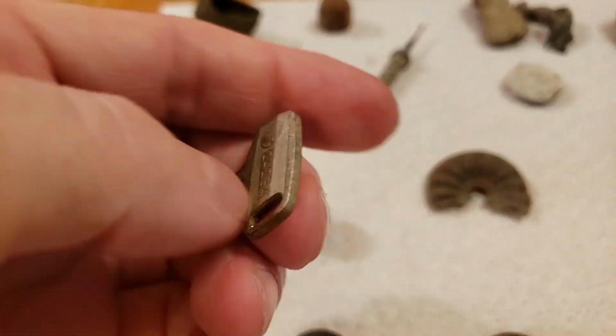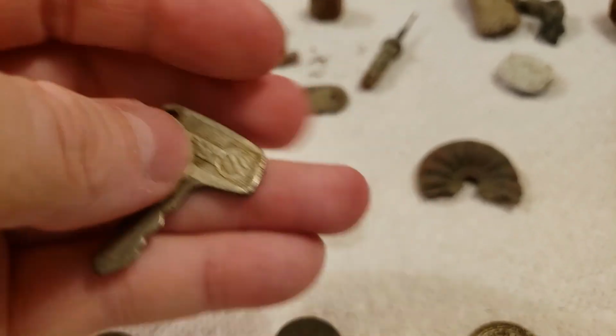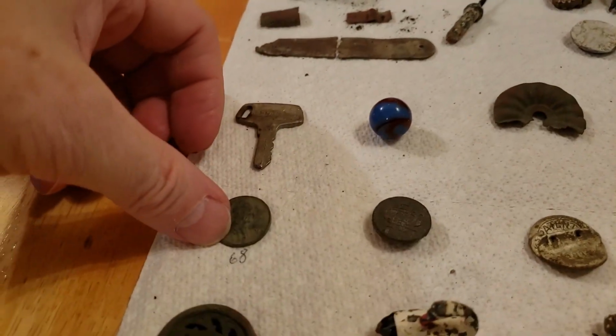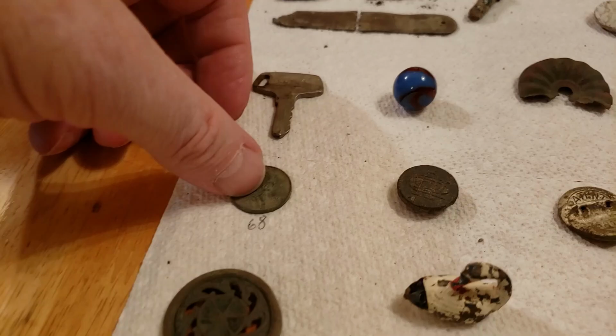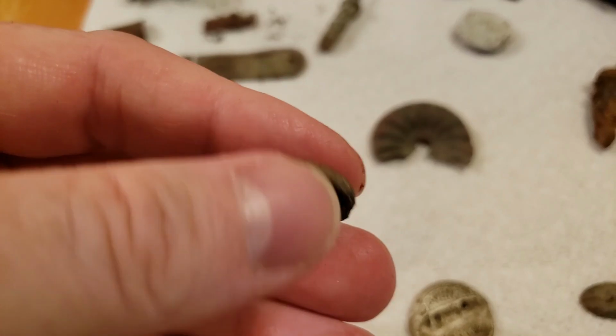What was it, a Suzuki key? Yeah, Suzuki key, the S for Suzuki. I got me one penny that wasn't zinc, a 68. This button or snap or something.